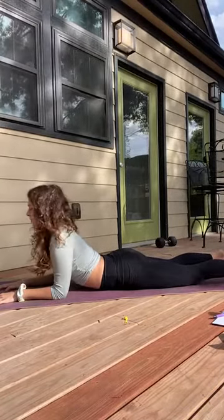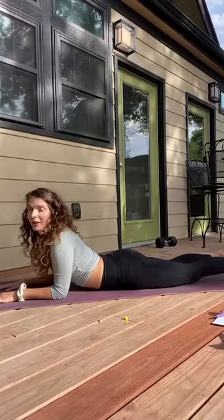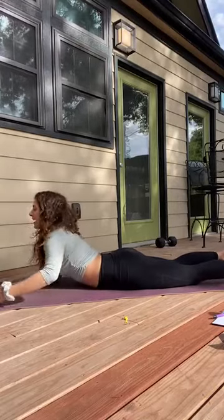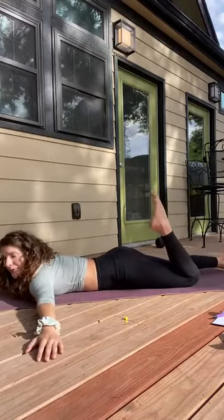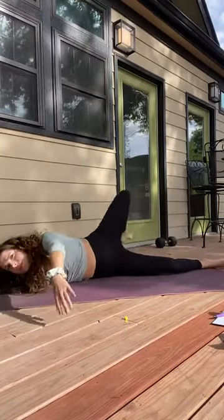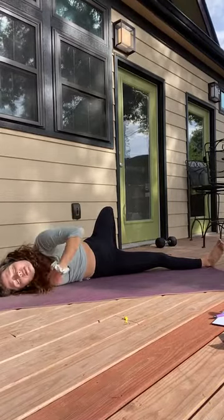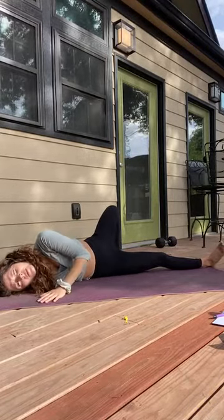Very nice. Okay. Last one for today, because I really don't like to finish my classes without a twist ever. So hands are going to extend out at a T. I want you to pick up through right leg and then twist your body over towards the left side. Allow this right foot to plant. It's going to be more comfortable here.